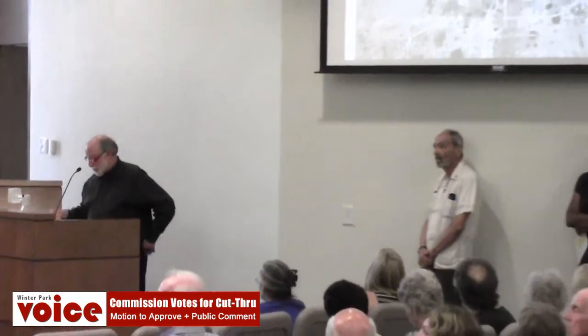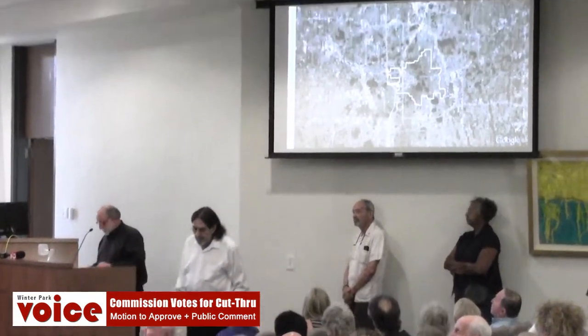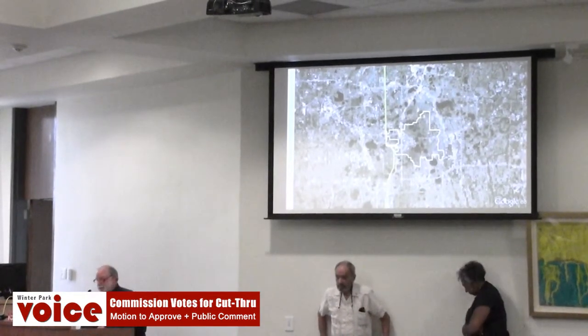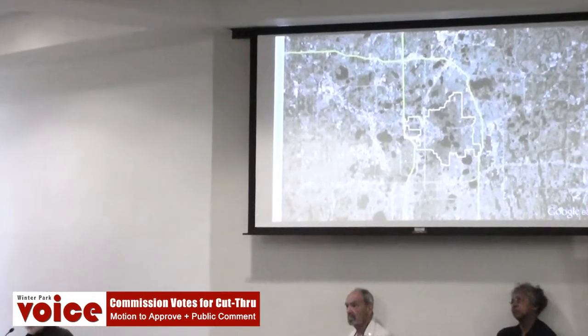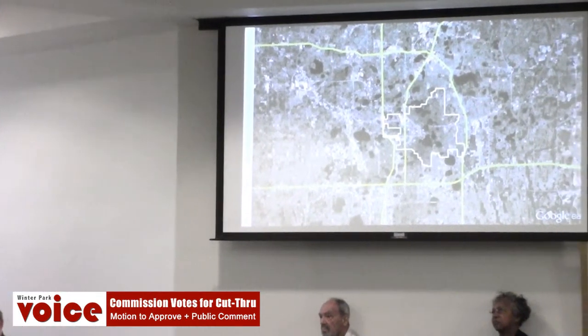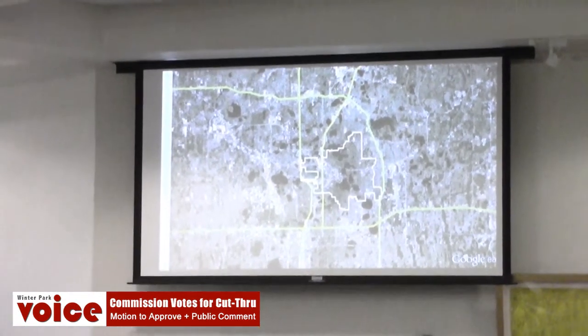The white area is Winter Park. Winter Park is surrounded by some major transportation arteries. Next slide. That's I-4. That is 436. That is Highway 50. And then, next. And finally, that is 1792.